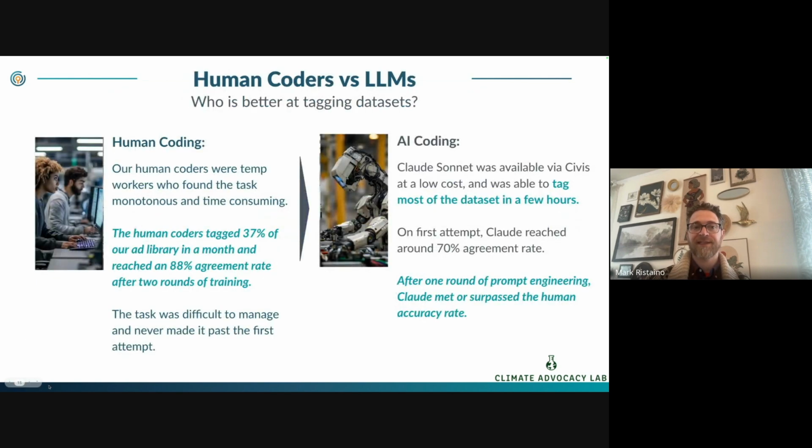Before the election, Climate Advocacy Lab had manually tagged 37% of the ads in this data set by using human coders. Those coders were real people who would look at the ad, review the content for a predetermined set of tagging categories, and then tag them in a spreadsheet. This process was super manual and time consuming and kind of onerous. It ended up being too time consuming, and after the initial attempt at tagging ads, we never got around to doing it again. So new ads weren't being tagged or reviewed in the data set.